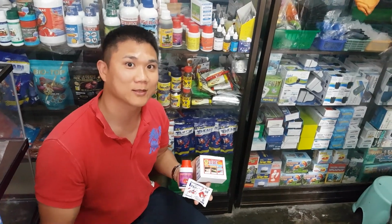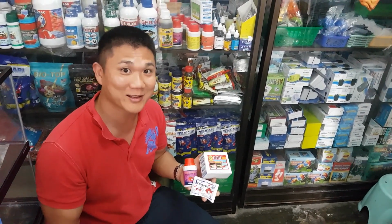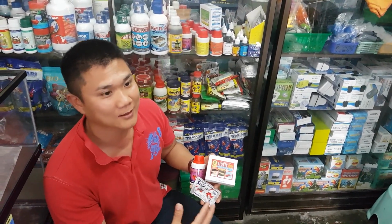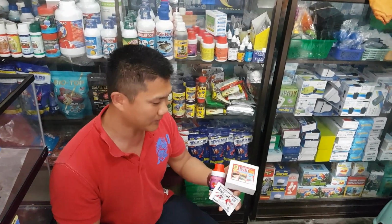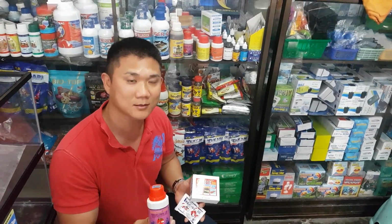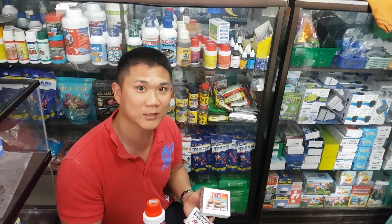medicines here, and in fact the shopkeeper said that a lot of Australians actually come to Bali to purchase medicines for their fish. Some of the ones that I've seen here are Schedule 4 and normally require veterinary prescription in Australia. Things like, especially this one here, this is enrofloxacin, which you can get in liquid form to dose your aquarium and fish tanks.